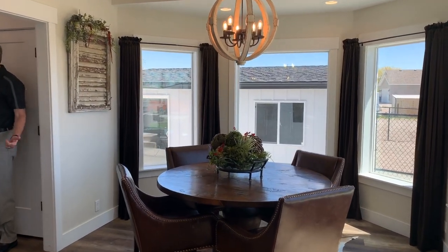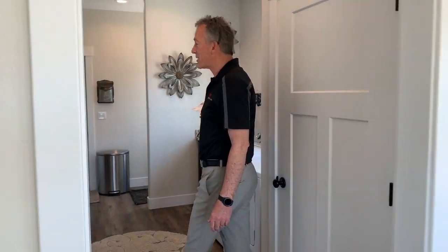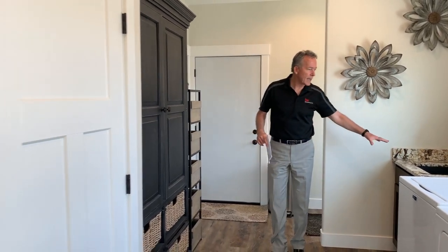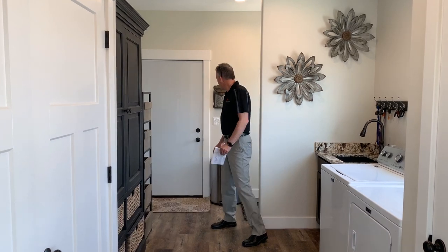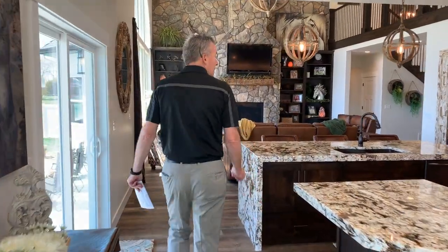From the breakfast nook here, we go right to the laundry room, which also leads out into the three-car attached garage. This is a really nice setup as far as a laundry room. It's got a nice sink, good storage and cabinetry here. And then there's also a back door going out to the side yard. The home is also set up with a dog condo. We'll see that outside. But they've got a beautiful space out there for their dogs and runs for the dogs to keep them in the yard.